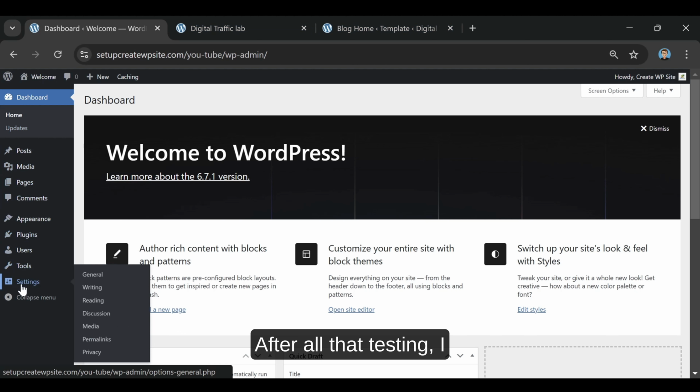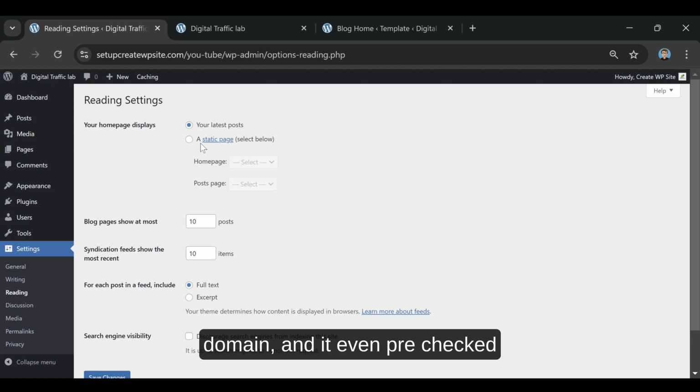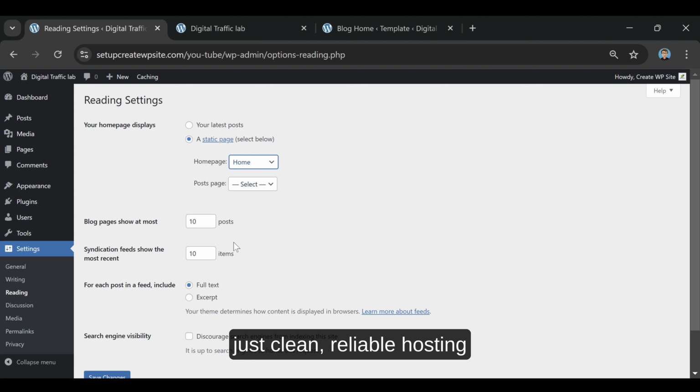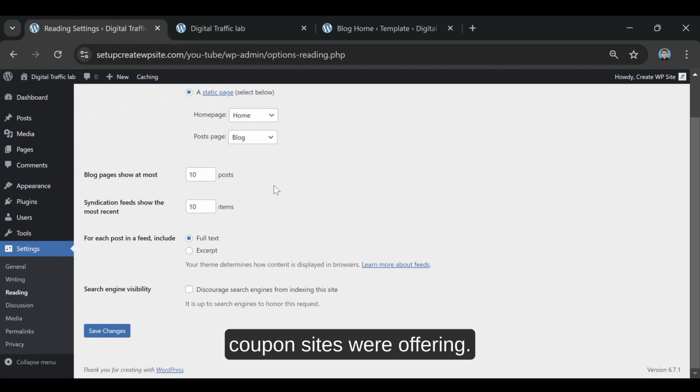After all that testing, I finally signed up using the best deal I could find. It gave me 85% off the plan, a free domain, and it even pre-checked a couple extras that I could easily remove to lower the price further. The total, way less than I expected. No surprises, no sketchy upsells. Just clean, reliable hosting for way cheaper than the so-called coupon sites were offering.